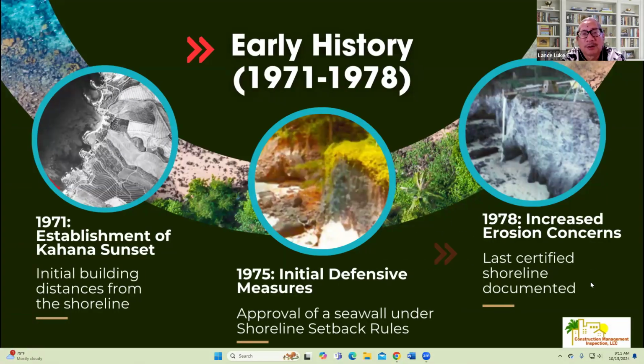So let's go back in time, to the early history. During the time of 1971 to 1978, I was still in high school. Martin, you may have graduated already. Here's the history. In 1971, Kahana Sunset was established. Kahana Sunset is a condominium project made up of several buildings. Just imagine a nice, beautiful beach right at the ocean, and you have condo buildings right there.